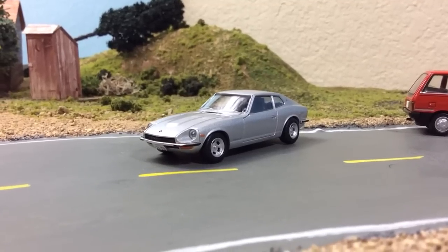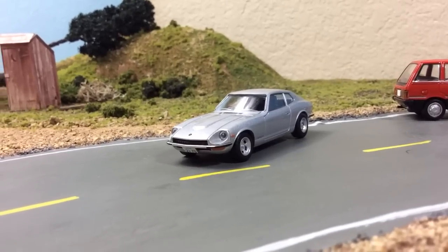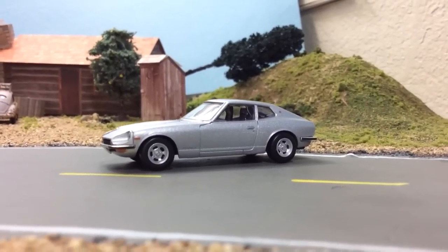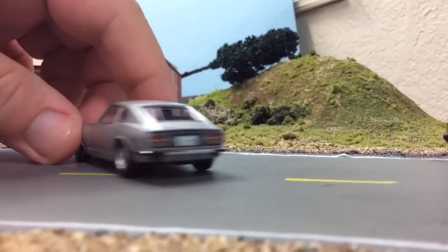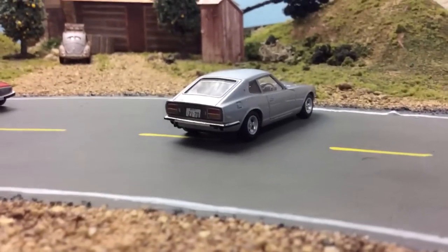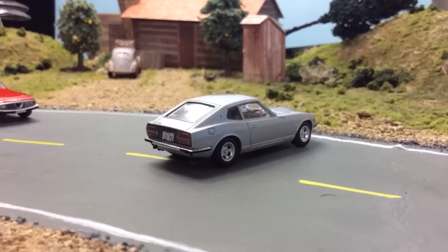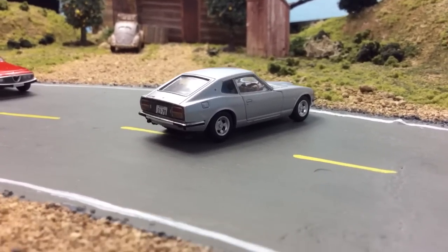It's true to scale. Unlike any of the Kyoshos, this one is a metal body with a metal base. It has lens headlights and tail lights. Rubber tires with tread. It's a great color. It's just very, very well done. All of these cars, well, 6 of the 9 for sure, are very well done. 3 of the 9, well, we'll talk about it when we get there. I think you all might be surprised with the last 3.